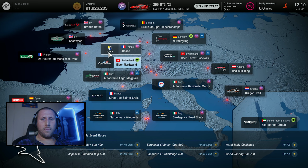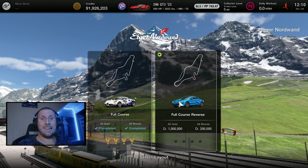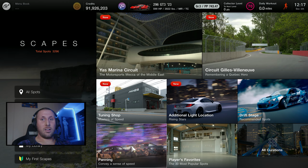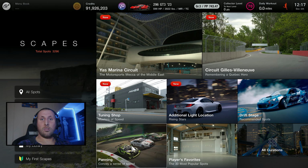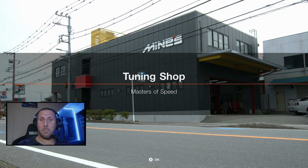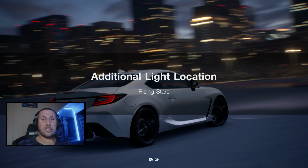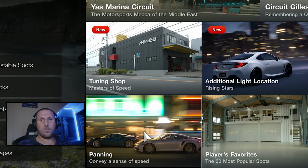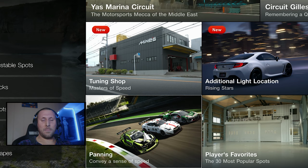And speaking of new layouts being added, this one has already been in the game, but now there is a new circuit experience for the reverse Eiger Nordwand utilizing the 2017 Alpine A110. While this may not be utilized by the vast majority of the player base, since there's a new update to Scapes as well. There's 4 new locations: the Yas Marina Circuit, the Gilles Villeneuve, the Mines Tuning Shop, which is actually a nod to the R34 Mines GTR being added, and then a new location called Additional Light Location, which seems to be an extension of the Panning location, which seems to be a hit with the community when it was added a couple updates ago.